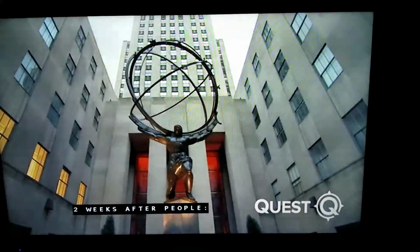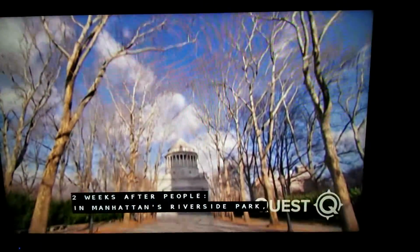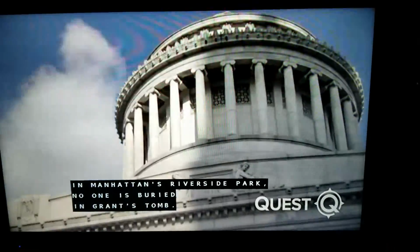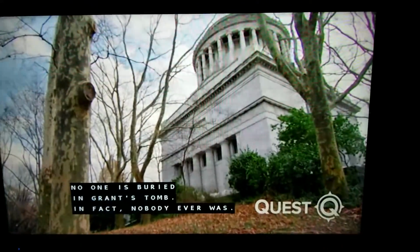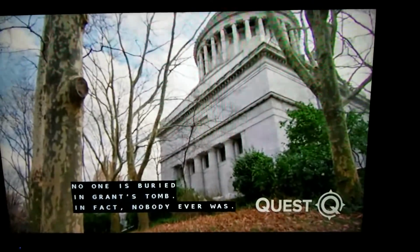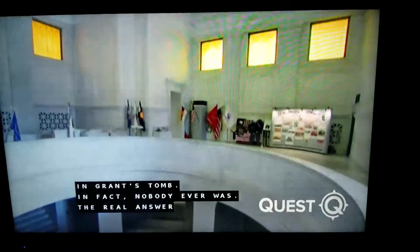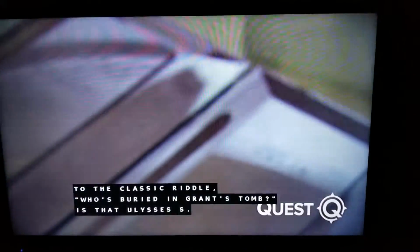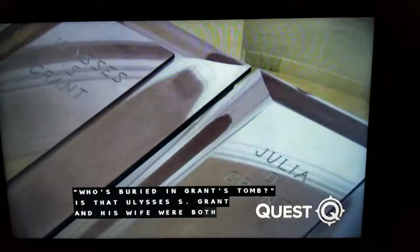After people. In Manhattan's Riverside Park, no one is buried in Grant's tomb. In fact, nobody ever was. The real answer to the classic riddle, who's buried in Grant's tomb, is that Ulysses S. Grant and his wife were both entombed here, above ground. So they are technically not buried at all.